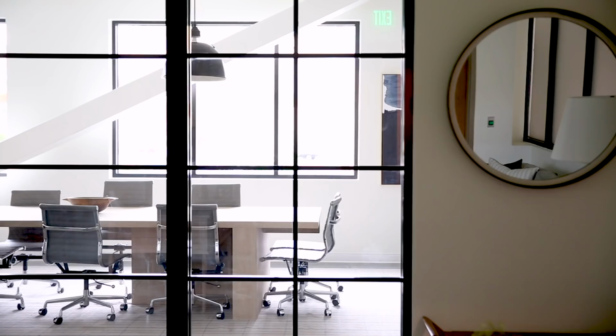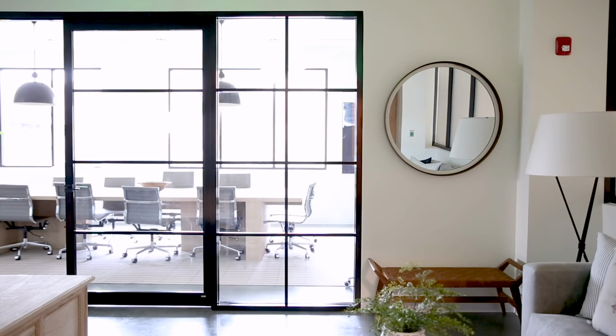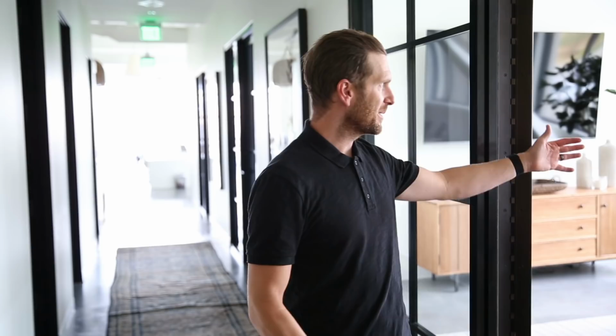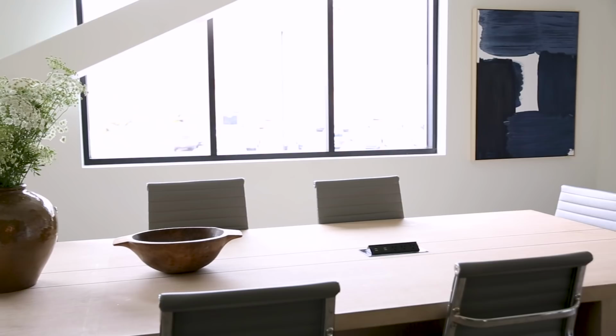From the entrance, you can see this huge set of glass doors. Behind that is the conference room where all the big meetings go down. We upgraded from our last space to a much bigger space so we could fit everybody in there because we keep growing. We had a custom-made table for the space.